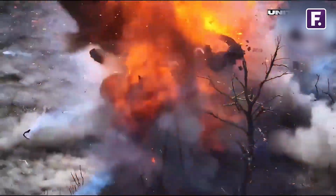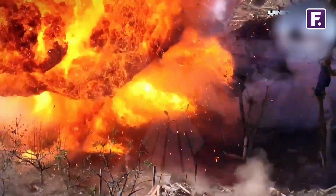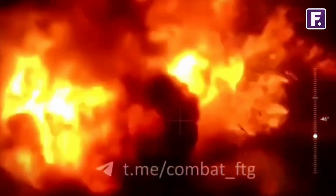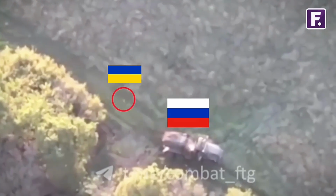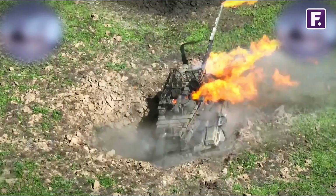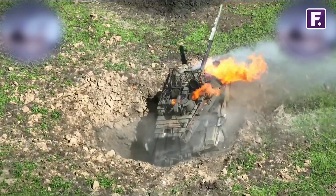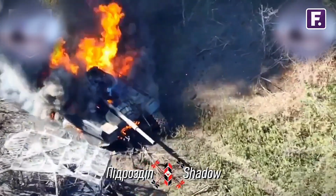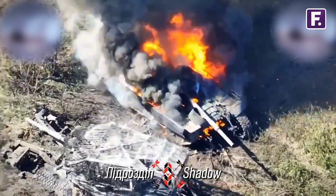And while the battlefield burns, the bigger picture tells the real story. This isn't just one tank lost, or even 10. These are entire armored units being ground down piece by piece. Dozens of tanks disabled, dozens destroyed. Each one represents a gap in the Russian front line and a morale victory for Ukraine.